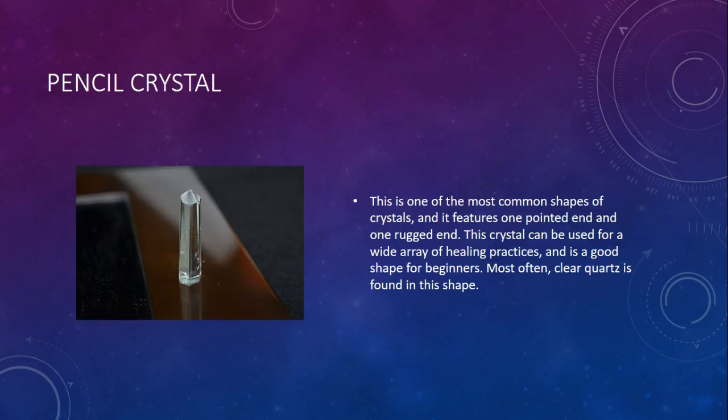This here, what you can see, is called a pencil crystal, and this is one of the most common shapes. It features one pointed end and one rugged end. And this crystal can be used for a wide array of healing practices, and it's a good shape for beginners. Most often clear quartz is found in this shape. I have an awful lot of pencil point crystals and I use them a lot in my grid work. They're really handy little space fillers and they're very common, very easy to get your hands on, and you can get them in a wide variety of crystals, but like the article says, generally clear quartz is the most common.